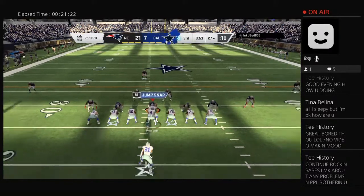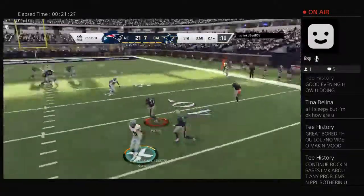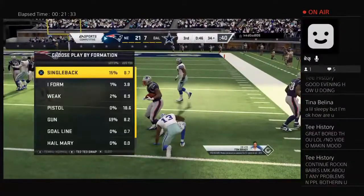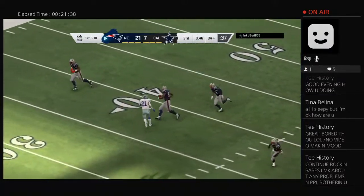A loss of a yard there to start out. That leads to a 2nd and 11. And now here is another interception. Picked off around the 41. And the return will be stopped at the 34-yard line. Cooper was the intended target.